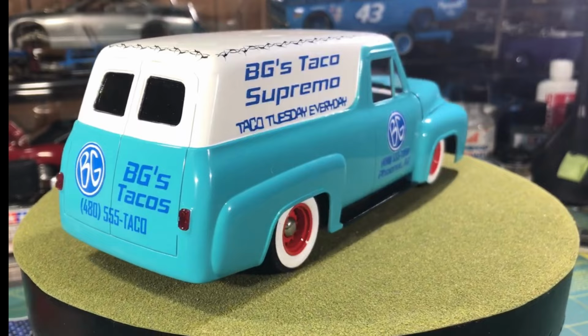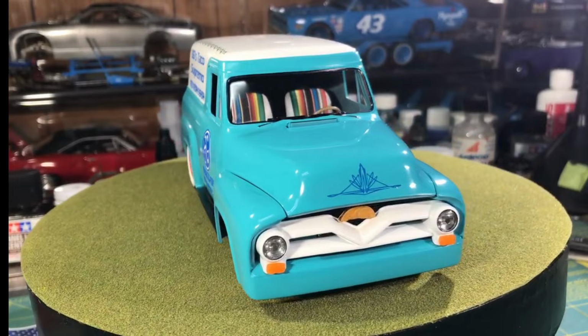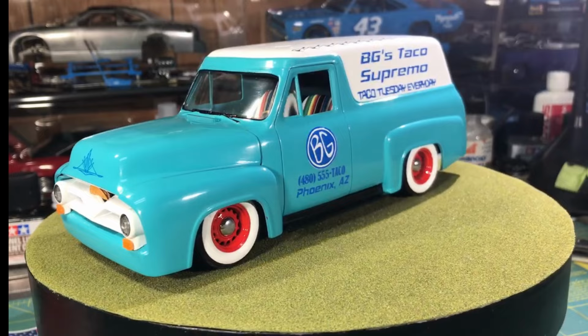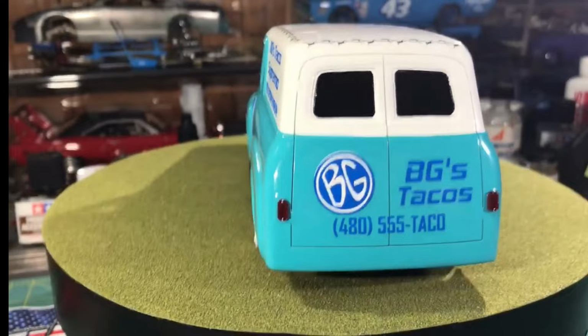Kind of set the stage there, and it looks good sitting outside the restaurant. But Taco Tuesday every day, that part of the font on the decal, I changed that a little bit, or Lauren found something that was a little bit topsy-turvy-ish, and that gave it a little bit of a different font, a different look, but I like it. So, Brian, hats off to you, buddy. Let's go have a taco, dude. You're driving.